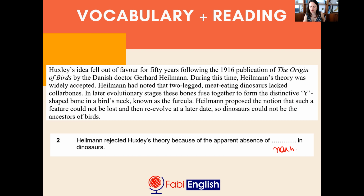All right, so let's look here. We have the theory, apparent absence, so the absence of is when you don't have something in dinosaurs. So we're talking about dinosaurs here. It's the evolution of birds and dinosaurs that this is all about. So maybe we can go over to the paragraph and check where we have dinosaurs. We have dinosaurs here. Any other one? No. So probably the answer is around there, right?